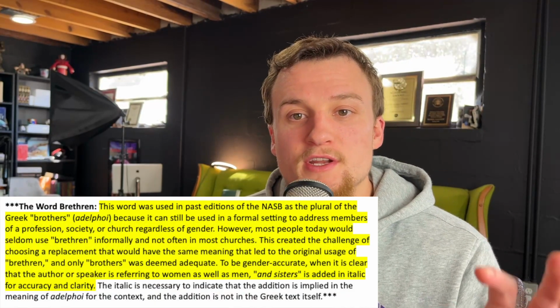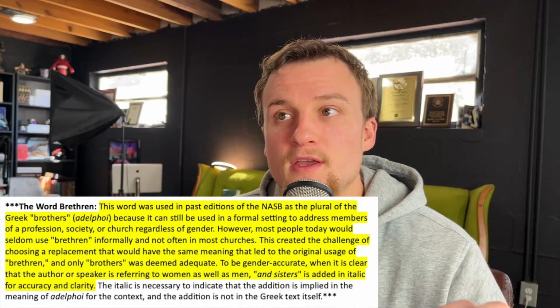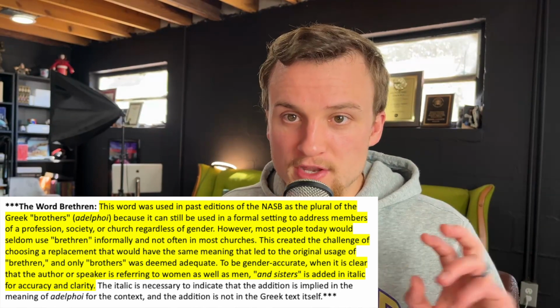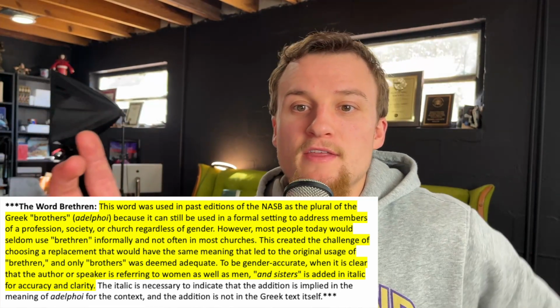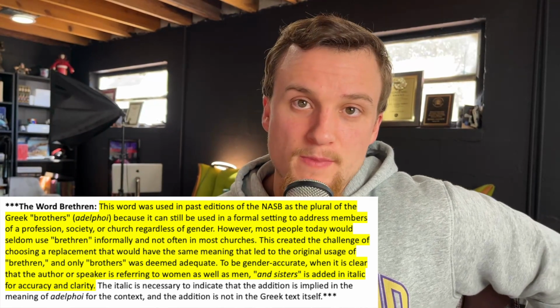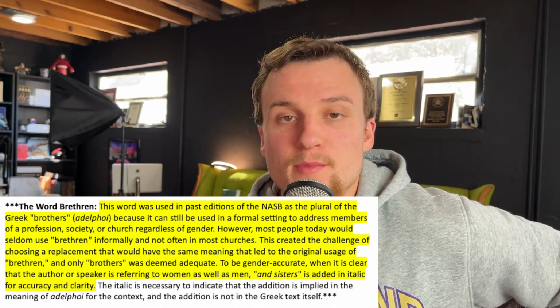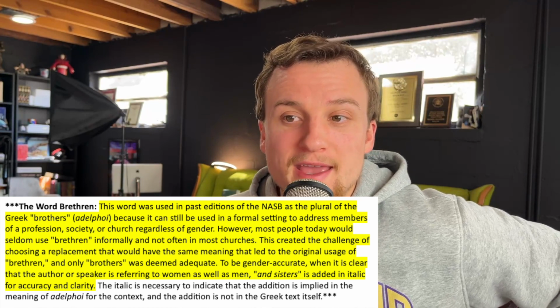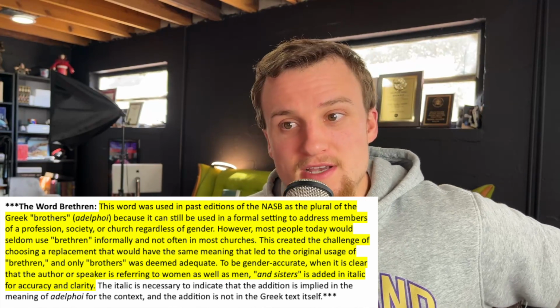So then they talk about the word brethren, similar thing. Actually, this is different, because here, instead of translating the word brethren as just brothers, because they're trying to make it more modern English usage, they take that word, adelphoi, and translate it as brothers, but usually it's just brothers. But if the context of the passage, like some of the epistles, is referring to men and women, then they will change that to, instead of just brothers, brothers and sisters. And they add that phrase, and sisters.